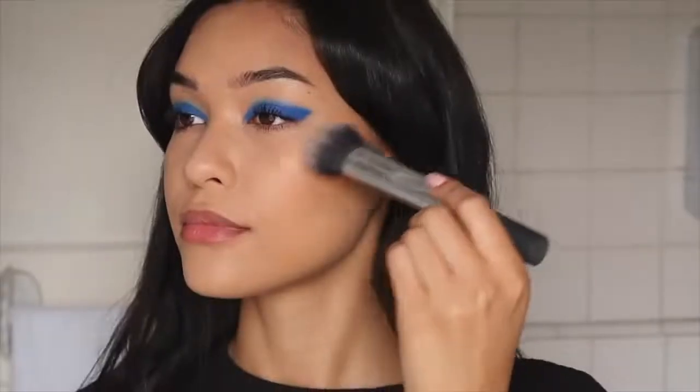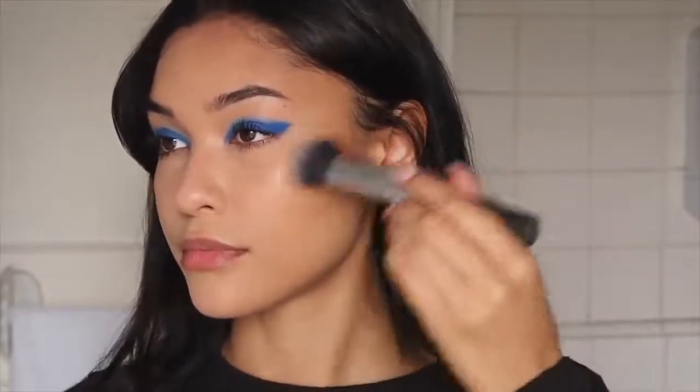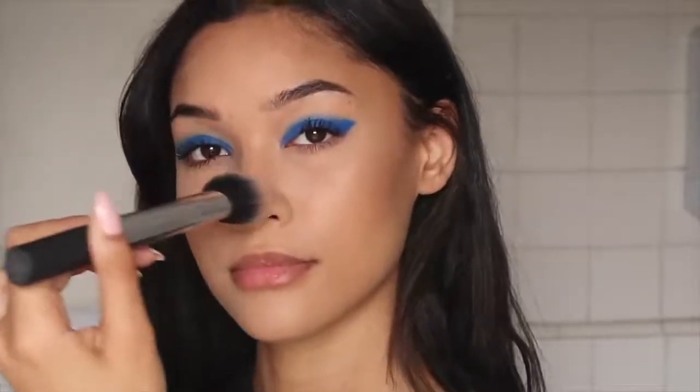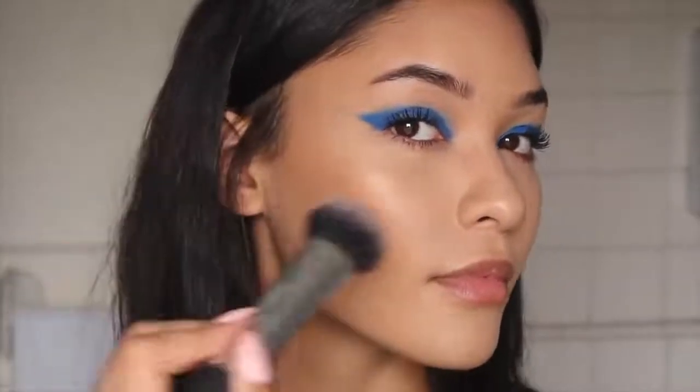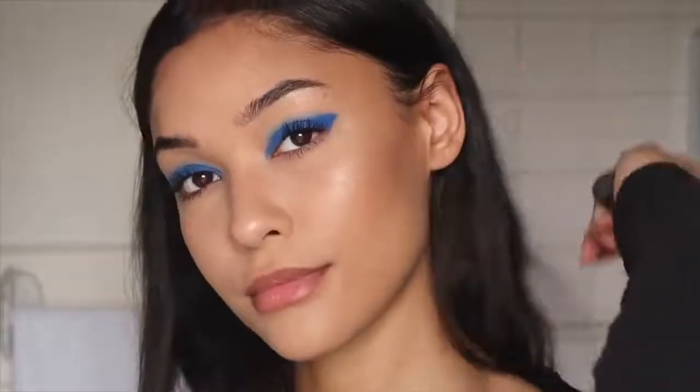For highlighter, I use this palette by Huda Beauty and it is Golden Sand. I use the shade Seychelles. This is a gorgeous, really gold, shimmery color. I wanted a highlighter that was literally like pure gold that would really complement the blue in the eyes. It's a really nice highlight. If you haven't tried any of her palettes, I really recommend them.